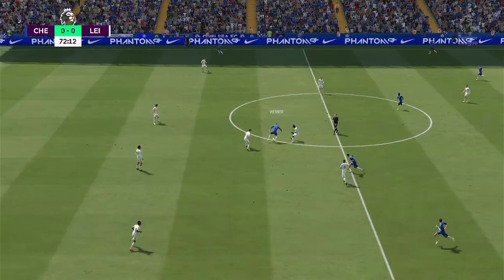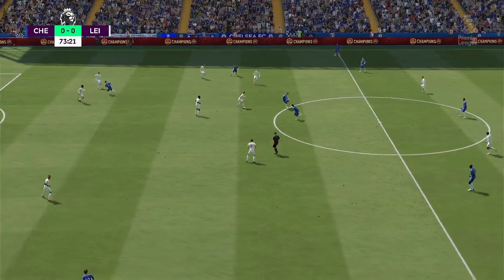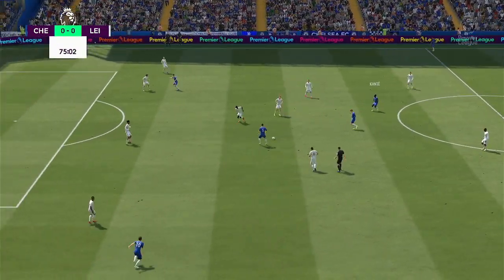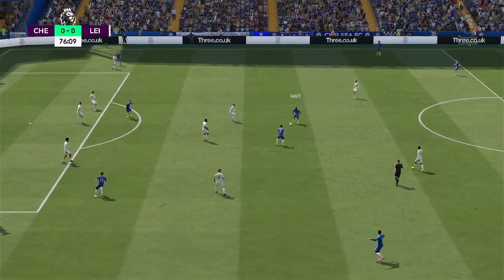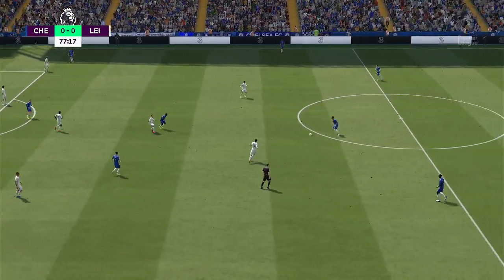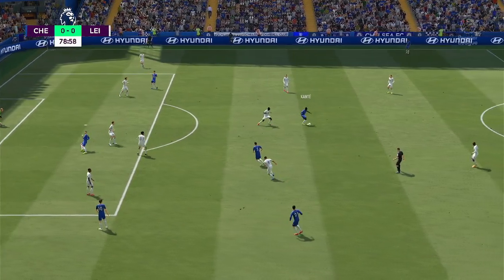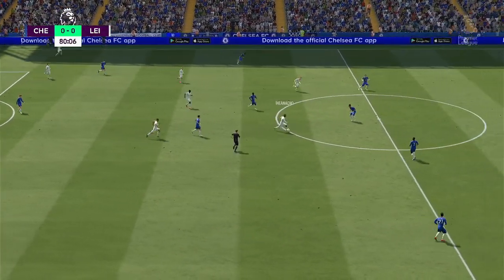Werner. Conte now. N'Golo Conte. Working away patiently, looking for an opening. Conte. And back with Jorginho. Thiago Silva. Well, a joy to watch. It is now with Jorginho. This is Thiago Silva trying to get onto the front foot with the minutes ticking away.